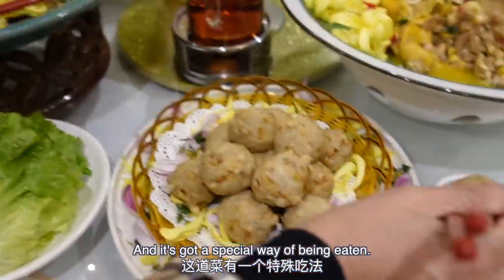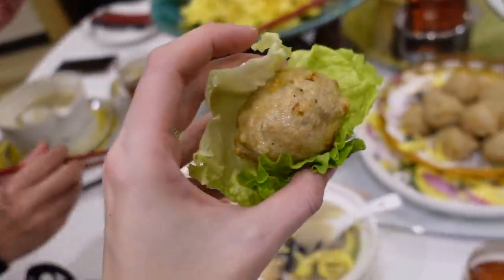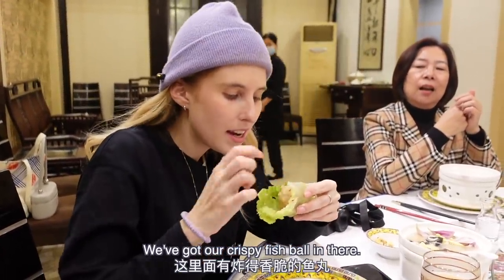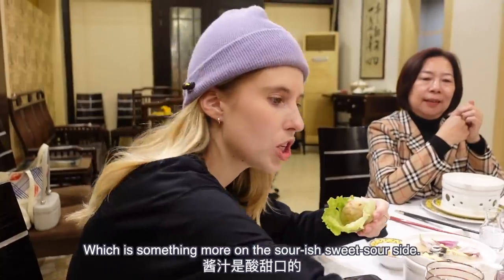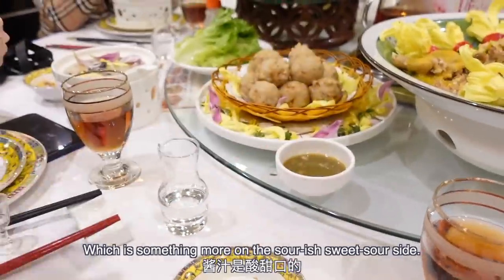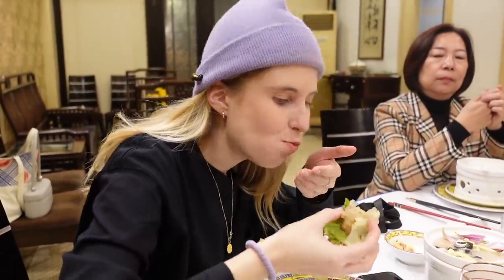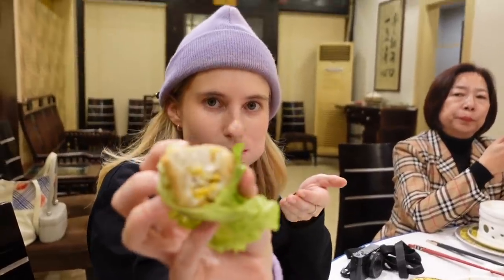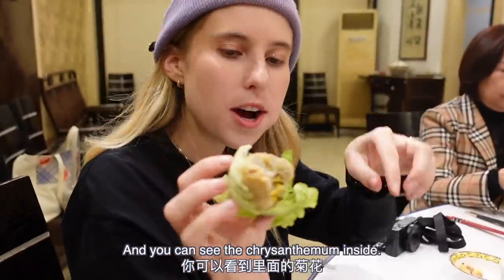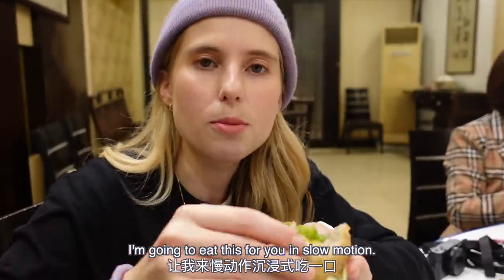And it's got a special way of being eaten. Oh, putting it right in there. Whoa, look at that. Okay, this kind of is giving me sang choy bao vibes. We've got our crispy fish ball in there. We've dipped it in this sauce, which is something more on the sour-ish, sweet sour side. Mmm. Oh, the texture of that ball. Check that out. Oh yeah. And you can see the chrysanthemum inside. The texture is amazing. Wait, I'm gonna eat this for you in slow motion.